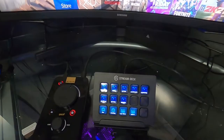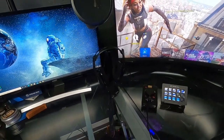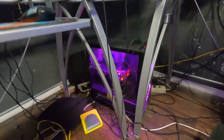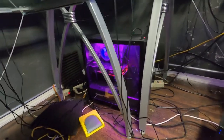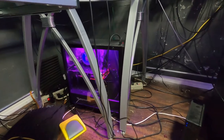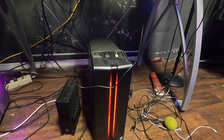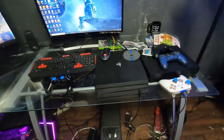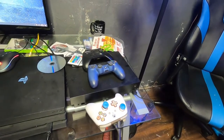We got the Stream Deck down here. If you're a streamer, get one of these in your life. Obviously my Astro A40 TRs with the MixAmp. My main current PC is down here, if you can see it. This desk is huge, by the way. That's a stack, boy. All my specs and stuff are on Twitch if you ever wonder. Here's my old streaming PC, which is now basically a render PC, if I'm doing YouTube videos and stuff like that. We got the PlayStation, obviously the Xbox One X.